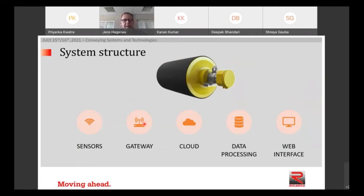Rulmeca will then provide a system that is not just a sensor. We will also provide a gateway and a cloud application where these data are stored, and we will also provide the data processing, so that finally the data will be checked, and the data processing software can give you an answer if everything is okay, or if you have to do something in preventive maintenance to avoid any bigger problems later.